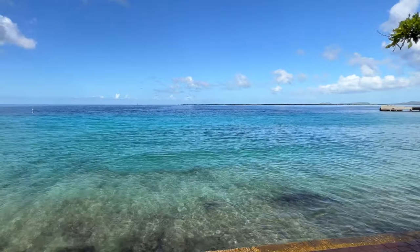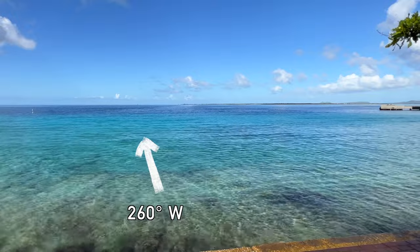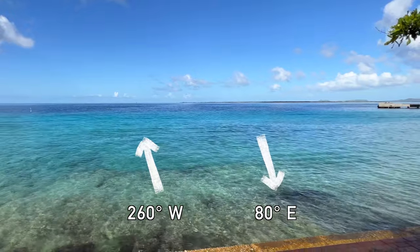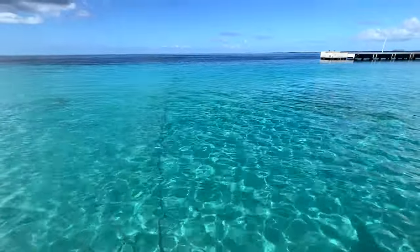If you want to use your compass for navigation, 260 degrees west points you to the reef, and 80 degrees east points you back to shore. That said, this rope extending out from the pier is pretty handy as well.